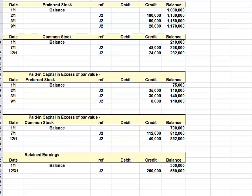After all the journal entries are posted to the general ledger, we have an ending balance of $1,170,000 in preferred stock. We have an ending balance of $282,000 in common stock and an ending balance of $148,000 in paid-in capital in excess of par preferred stock. In paid-in capital in excess of par common stock, we have an ending balance of $852,000, and in retained earnings, we have an ending balance of $560,000.